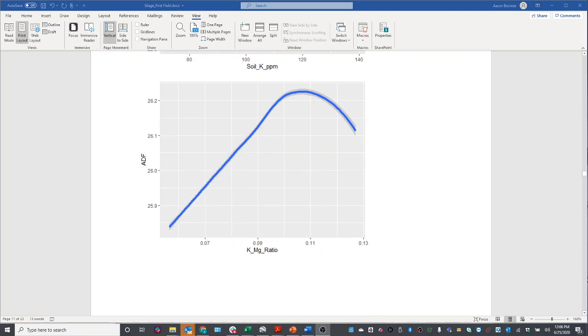And K to Mg ratio, this is opposite to what we're seeing with the protein, if you remember. Basically, as the K to Mg ratio is going up, so if you remember, over here is less potassium, more magnesium. Over here is more potassium, less magnesium. And you can see it seems to peak right around between 0.1 and 0.11.